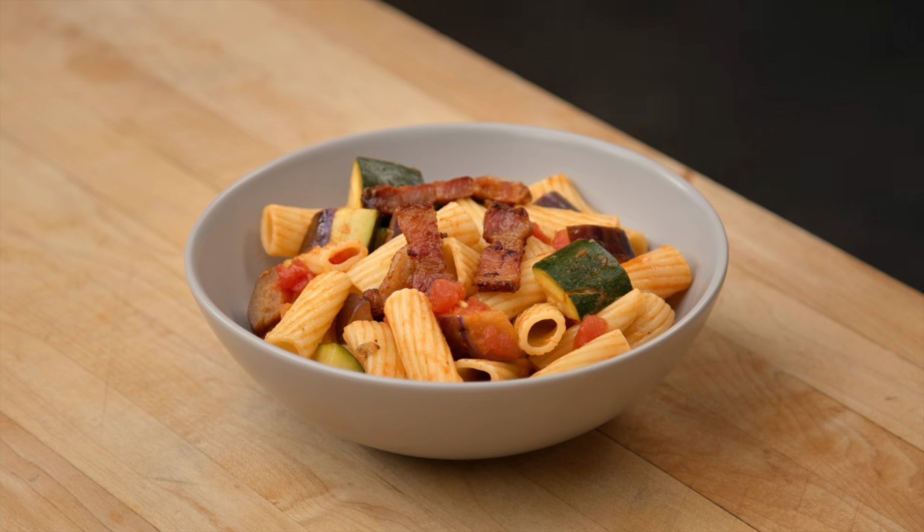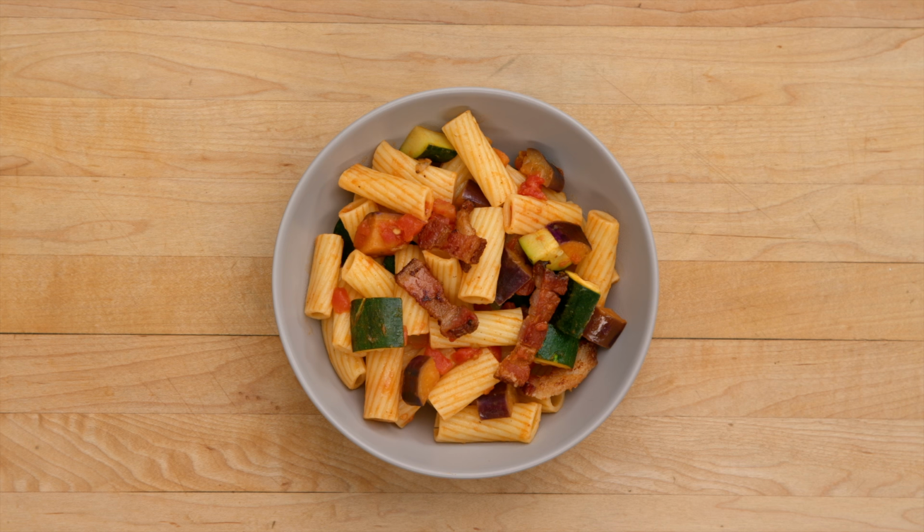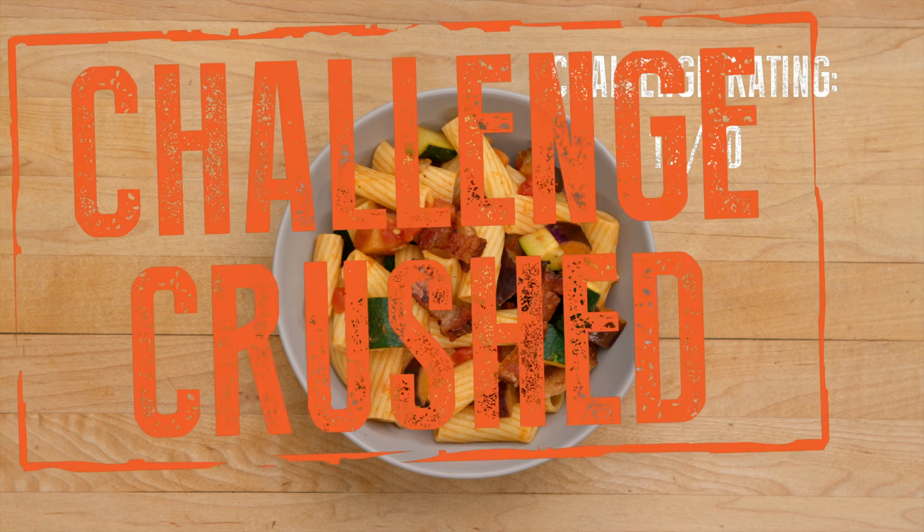It doesn't need any extra seasoning, so I've got to say it was really smart to use the bacon, which is highly salty and very smoky, adding a ton of flavor. I love the texture and the flavor of the zucchini and the eggplant, both of which absorbed all the spice and all the salt. And I'm gonna give this an 8.5 on flavor. I think it could benefit a little bit from some cheese or some olive oil or even breadcrumbs at the end. But considering the parameters, this challenge is crushed.